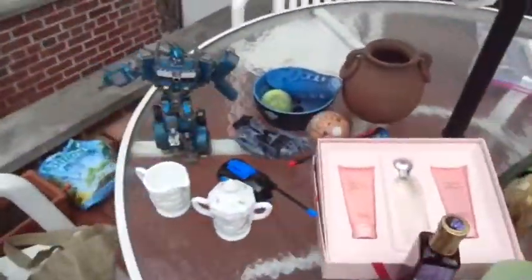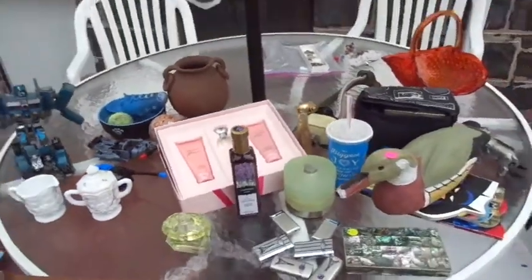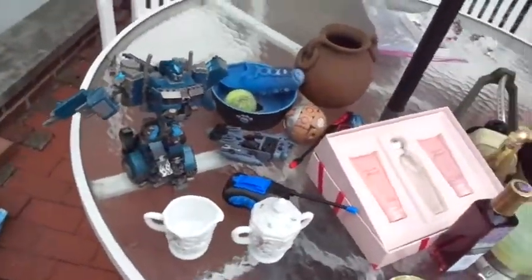Okay, Friday. These are my pickups for today. Whatever you see here, according to my sheet of what I spent as I was going to each sale, it came out to $83. All right. I'm just going to try and go through it quick.